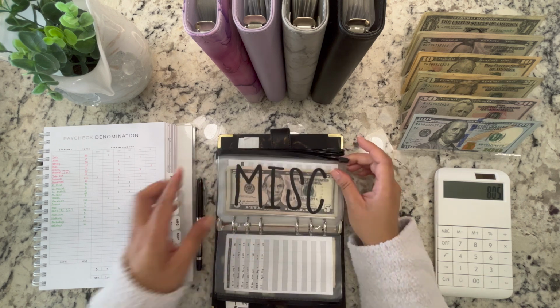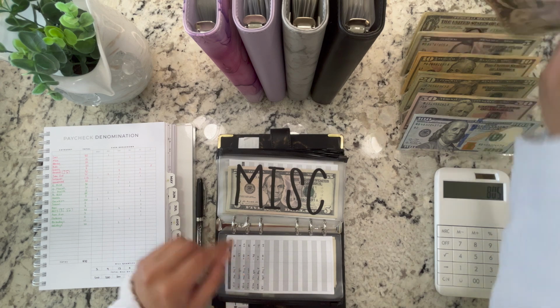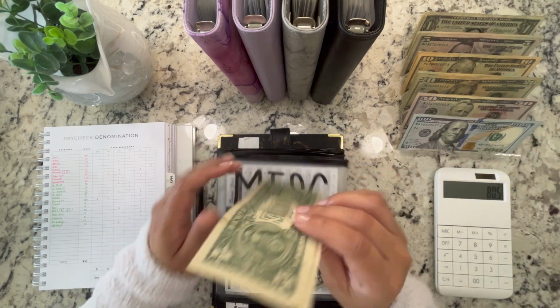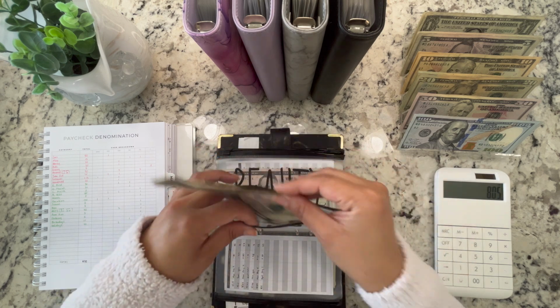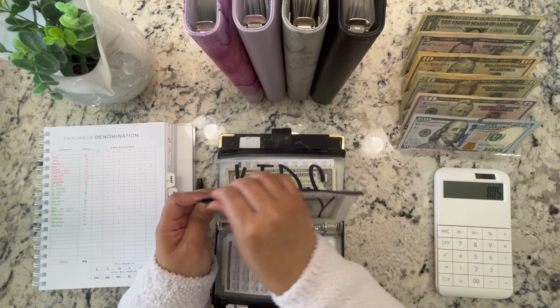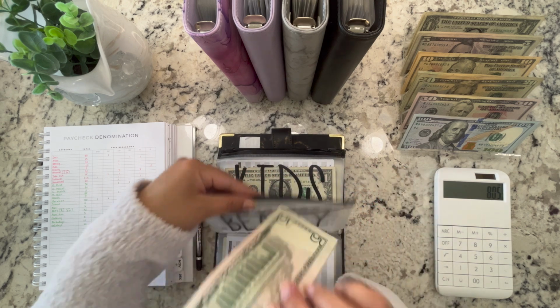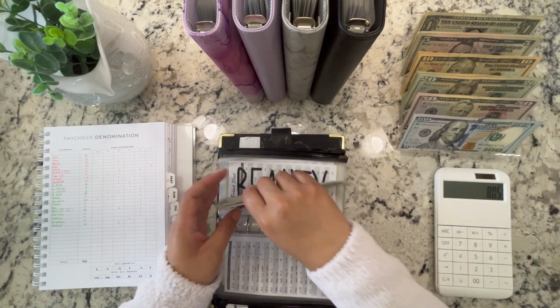Miscellaneous was supposed to get $15, but I did use the 10 for the raspado, so I'm only gonna add 5. And we have 5, 10, 11, 12. Beauty is gonna be getting $20. So now there's 20, 25, 30, 35.